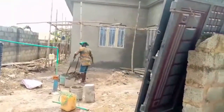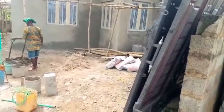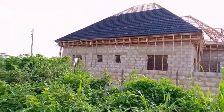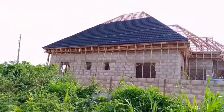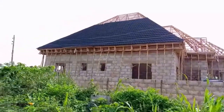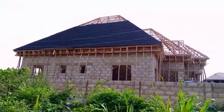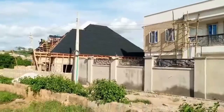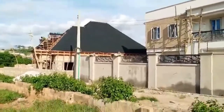If my dear lady can do it, yes, you can do it. If she can do it, this beautiful palacious palace, with no window, she started bit by bit. She's doing it left and right. I'm telling you, look at it. See the mansion.